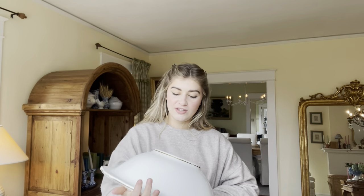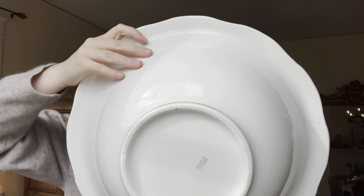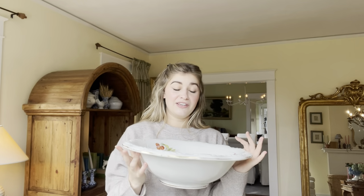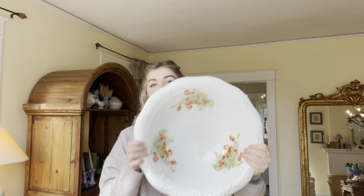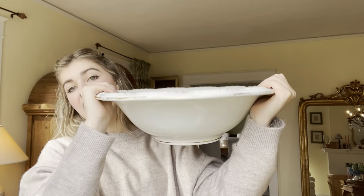It has a pretty little stamp on the bottom. And I love using these really for anything. You can use it as a salad bowl. You can use it as just decor. You can make it more functional and use it to put fruit in on your counter. There are lots of different things that you can use this for, or a type of bowl like this.